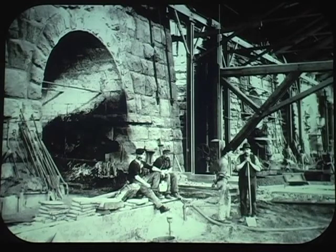And in an unidentified photograph, again, we don't know the photographer, we don't know the exact date, but it is one of the few images that actually shows workers in some detail in terms of the casting arch and the furnaces and what was happening there.